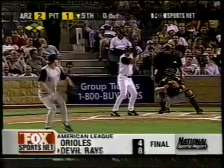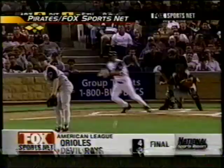DeFelice learned later Tuesday afternoon that he will be suspended for two games for his part in a bench-clearing altercation with Pittsburgh's Kevin Young last week. Both players are trying to appeal the suspension, but DeFelice sitting as the Diamondbacks took on the Pirates.